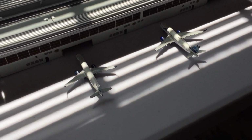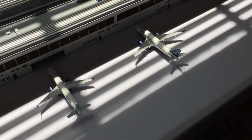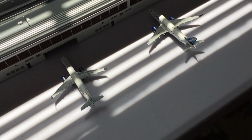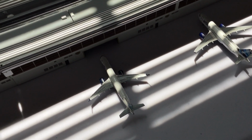And then for JetBlue, they serve Boston, JFK, Fort Lauderdale, and now Newark. They used to serve Washington Reagan, but for some reason that route was unfortunately discontinued. So I hate to hear about that.